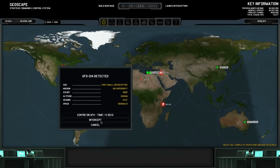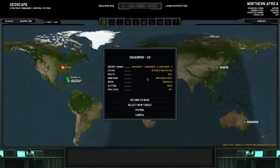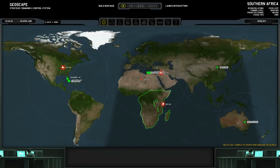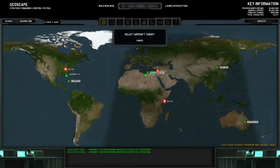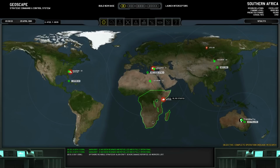Fortunately, we still haven't seen anything larger than a carrier, and our pairs of Marauders are quite capable of downing those without much in the way of help from me. Not having to micromanage the forces does really make things a whole lot easier. Except, it is still possible to make mistakes.